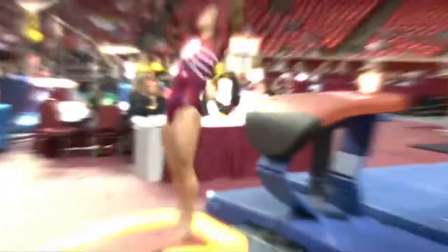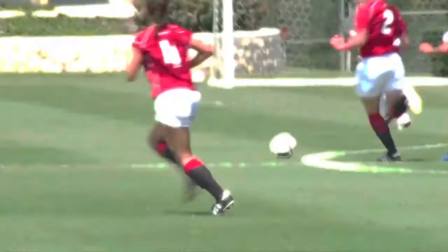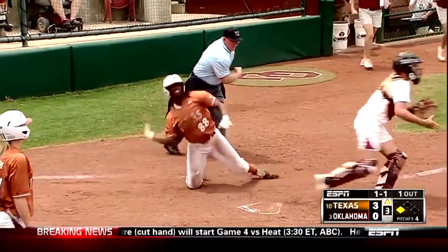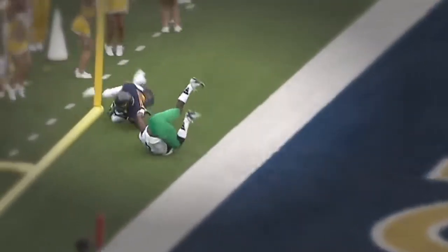End zone touchdown. Throw down to second in time. The last two possessions. What a pass. What a pass. When it comes home, they got her. Up top.